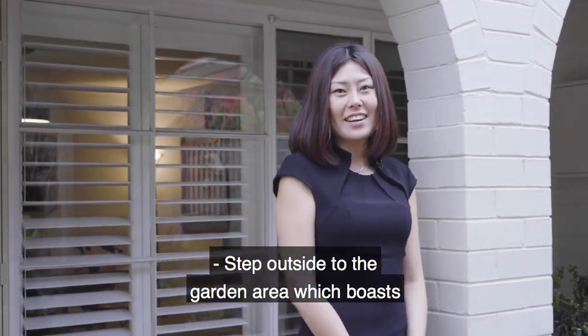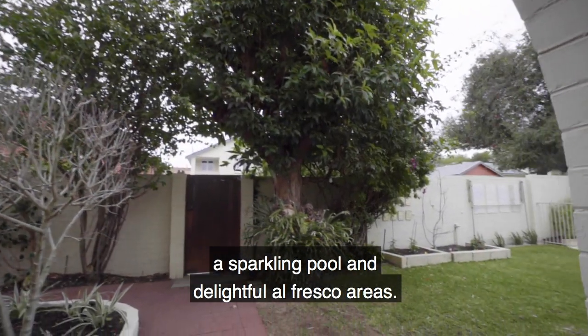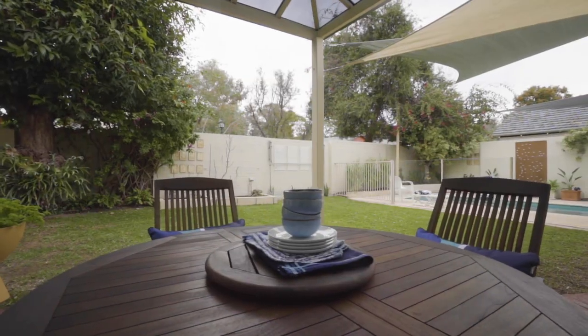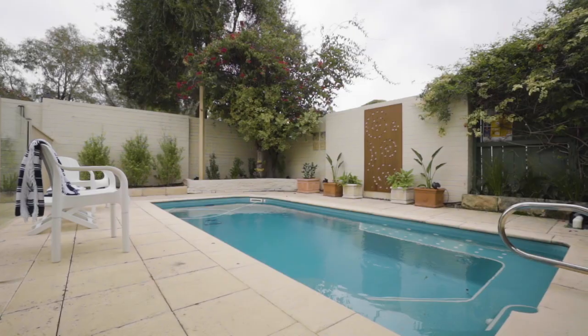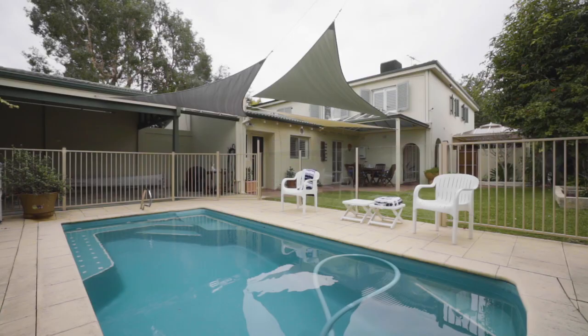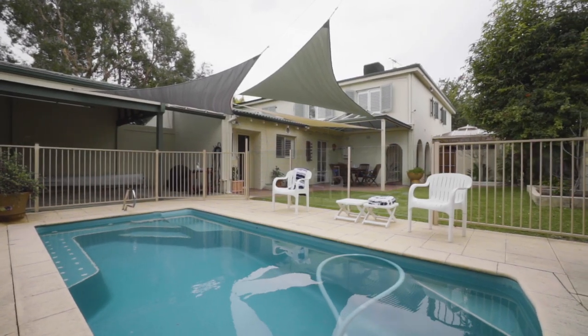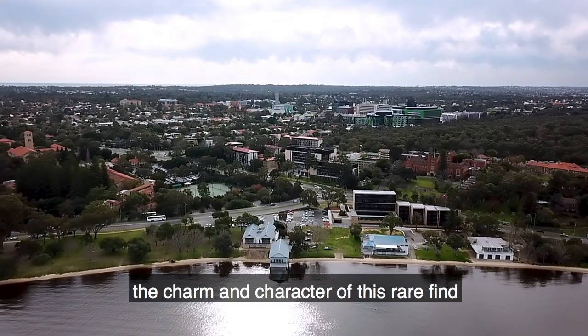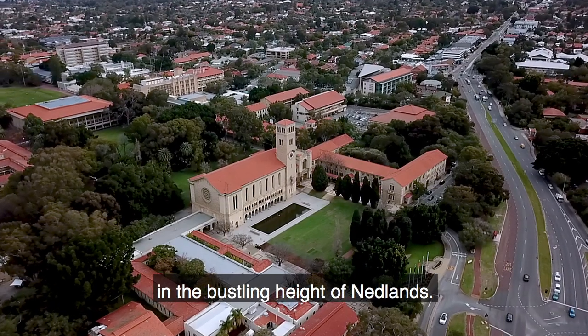Step outside to the garden area, which boasts a sparkling pool and delightful alfresco areas. Entertain in style whilst enjoying the charm and character of this rare find in the bustling heart of Nedlands.